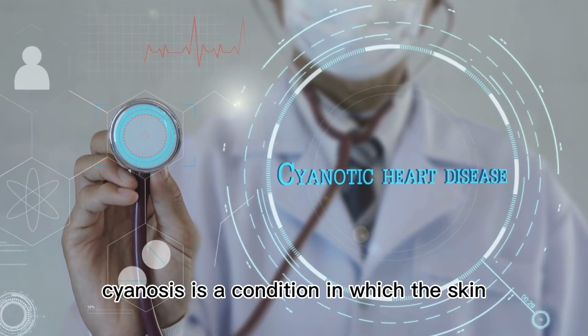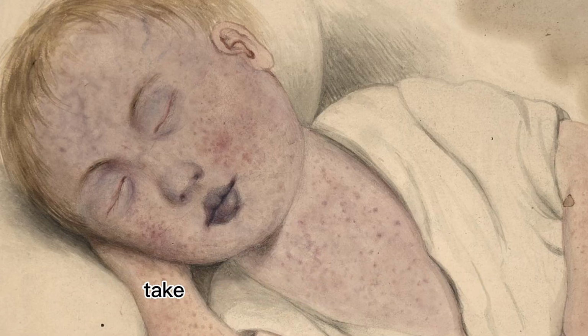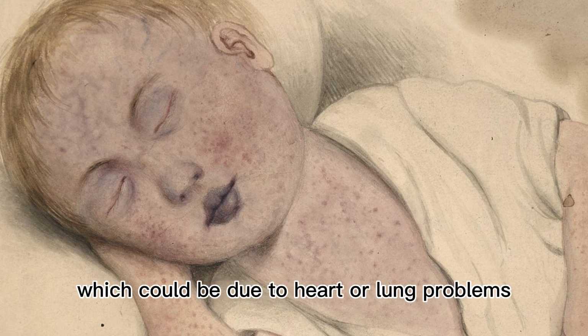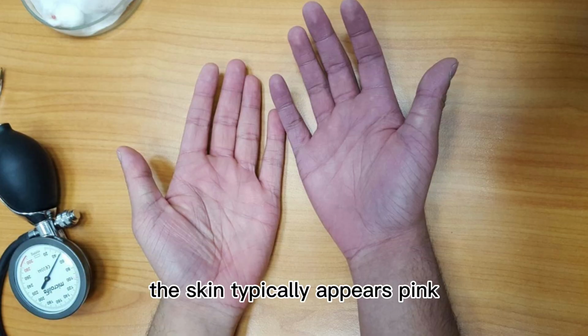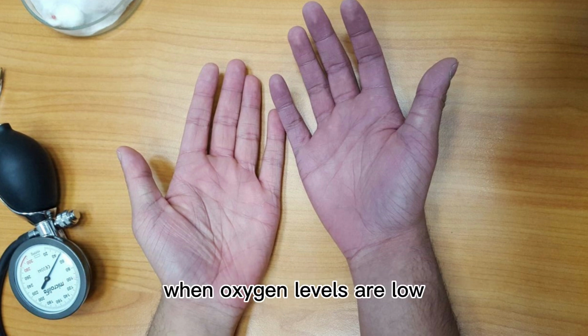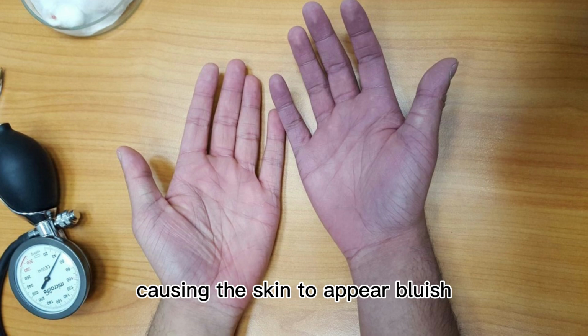Cyanosis is a condition in which the skin or mucous membranes, such as the lips or fingertips, take on a bluish or purplish hue. This is a clear sign that your body isn't getting enough oxygen, which could be due to heart or lung problems. The skin typically appears pink because of oxygen-rich blood flowing under the surface. When oxygen levels are low, the blood turns darker, causing the skin to appear bluish.